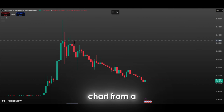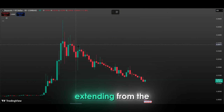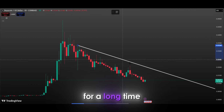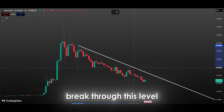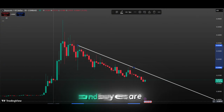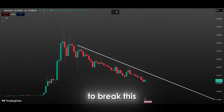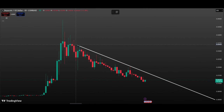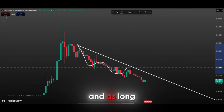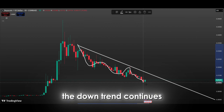Looking at the chart from a broader perspective, there is a distinct falling trend line extending from the top area. The price has been moving below this trend line for a long time and has so far failed to break through this level. This suggests that the selling pressure is still there and buyers are not strong enough. If the price wants to start an upward movement, it first needs to break this falling trend line strongly. This is because falling trend lines indicate the general trend in the market, and as long as the price stays below this trend, it means that the downtrend continues.